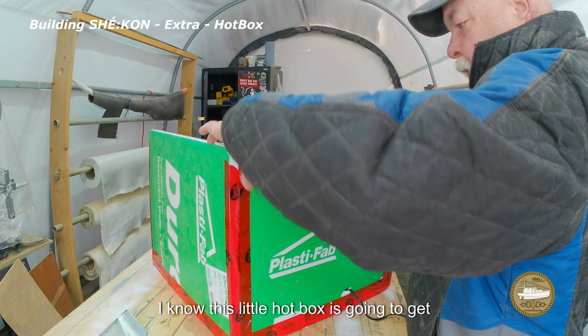I know this little hot box is going to get probably a fair amount of abuse, so I seal up all the edges of the exposed foam with the tuck tape.